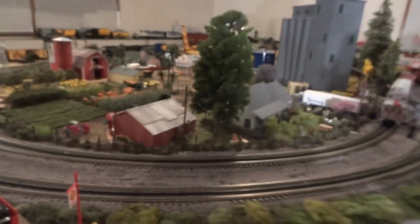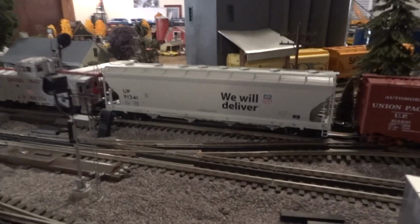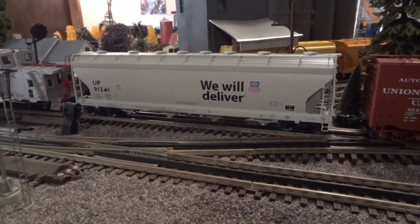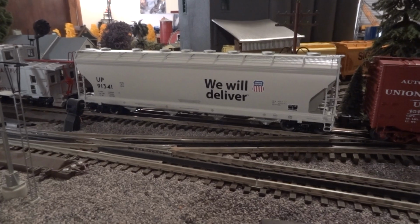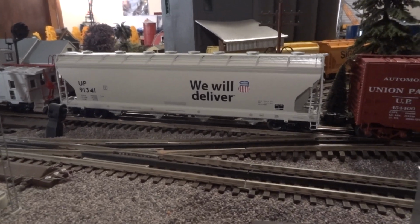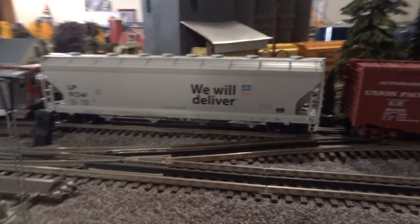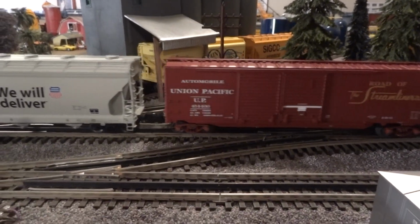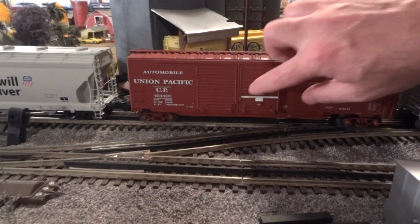A couple of other new items which I picked up from York are some rolling stock. I've been looking for this car for a while, and this is the Lionel Union Pacific aluminum hopper car. And it's a pretty heavy car. The detail is very nice.